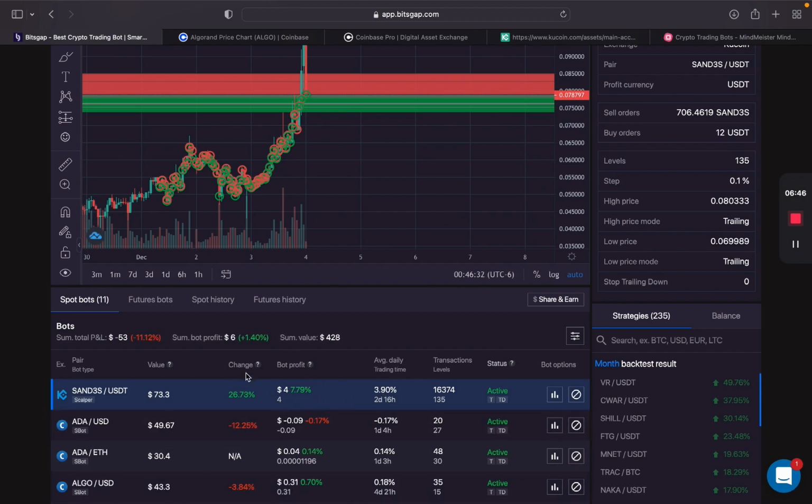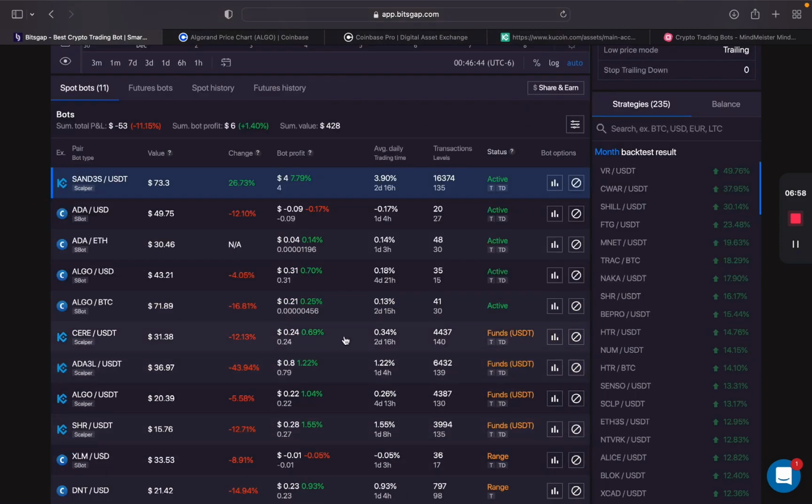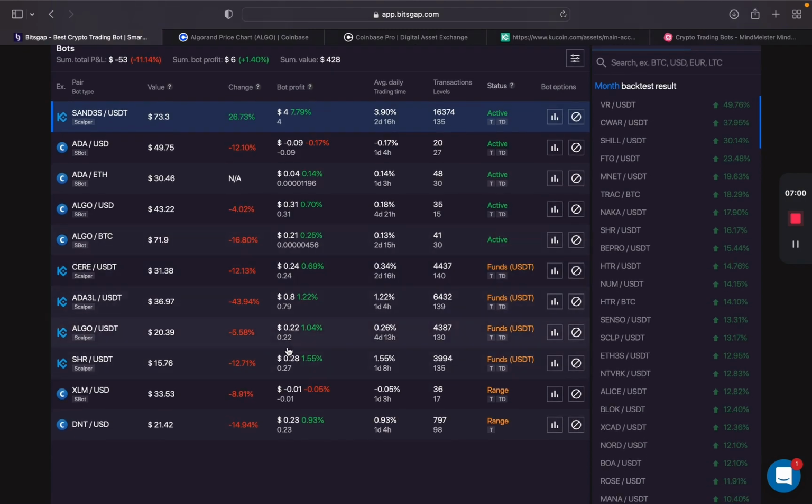I'm curious to really test that out and see how that works, but right now it's doing really good. It's doing really strong. This is my best one so far. So again, I'm going to get over here and put some funds in for these ones because they're still making me money, and I haven't put a lot into it.